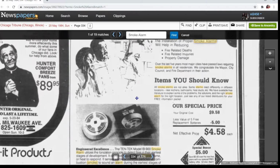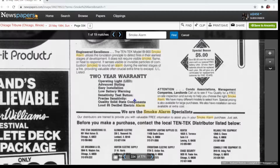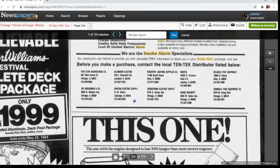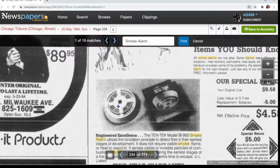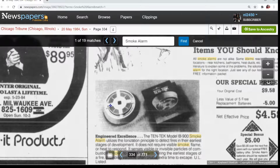This is the Ten-Tec IB900. See, this one has a clear button. The 900 I had had the white button, sadly got lost in the move, but this is the clear button one with the circuitry attached to the cover, like my battery powered photoelectric Ten-Tec, and then the service one that I have.